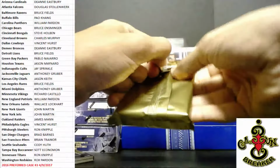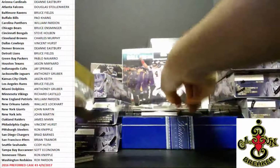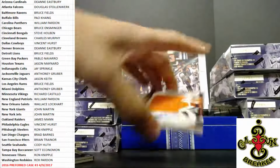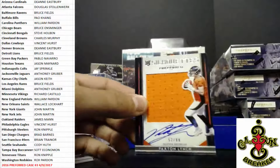We are getting some Gypsy. They're on their way. They are coming. We have Mr. Paxton Lynch for Denver, Miss Eastbury out of 99. Very nice.